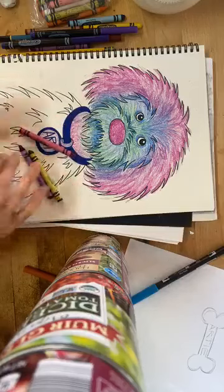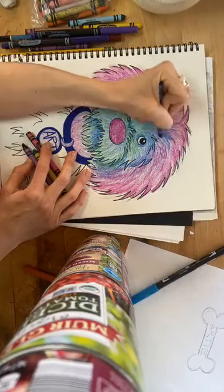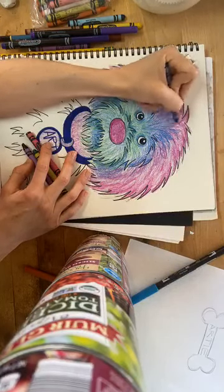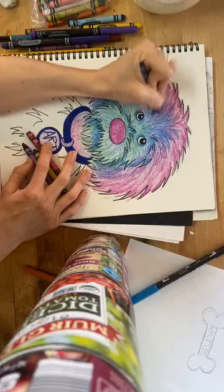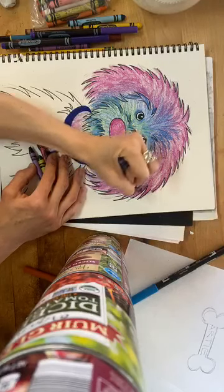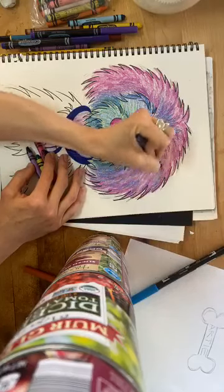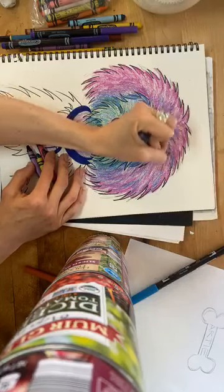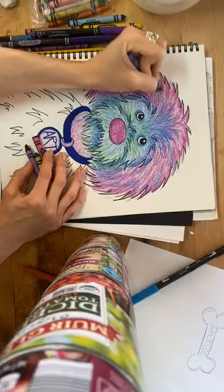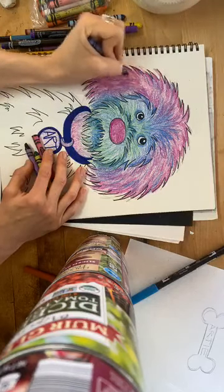Wherever you think it needs it, just give it a little extra push so that you can have a little bit more variety, a little bit more dimension. You can even add some of that blue that we have here in through here. Just be real free with it. The freer you are, the better you are. The more stiff you are, the worse you are.